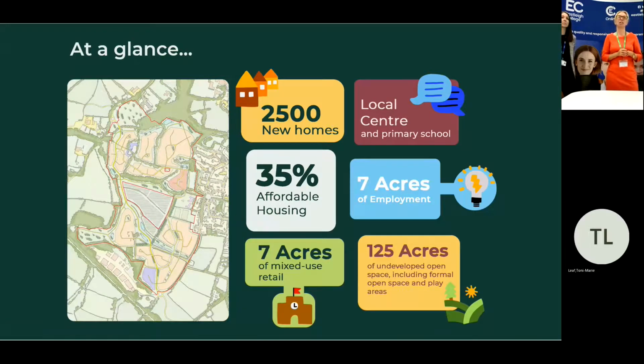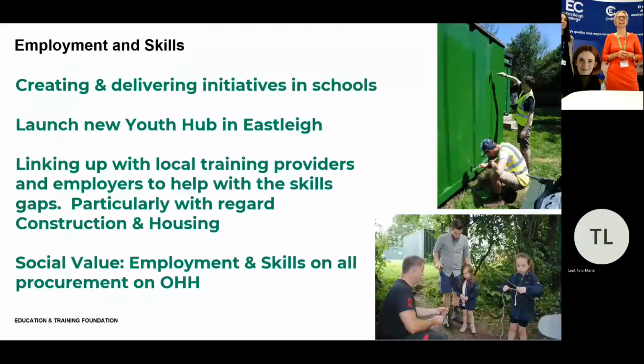We're going to have about 35% affordable housing, and there's going to be about 7 acres of mixed use retail, but we're still retaining about a third of the site, around 125 acres, which will be retained as wildlife spaces and recreational space. So next slide, thank you.